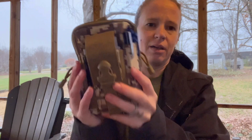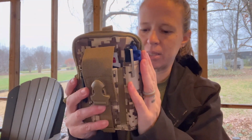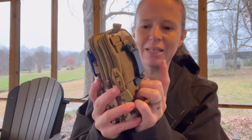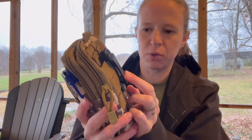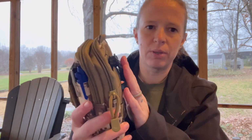So this is it, guys. I will have links to this below. This is just an Amazon tactical belt pouch. I'll have a link to this below. And I don't remember who makes these. I texted it to my husband and he ordered them for us, and I couldn't find the text. So I will find that out and link that below as well.